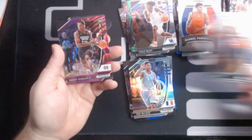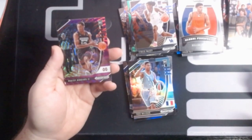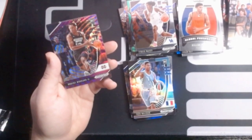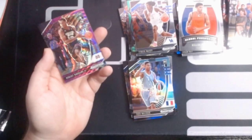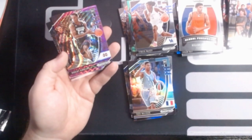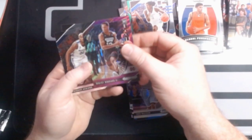Oh, there's that freaking purple wave. That is really cool. Except I don't know who Robert Woodard II is. Let me see if I can find any information about him really quick. If I don't see anything in the next 10 seconds, I'll probably just give up. Okay, so he went 40th overall, second round to the Grizzlies, and then they traded him to the Kings. So you could say team color, purple wave, since he's going to be in Sacramento. Pretty cool card. Can I get an autograph, please?